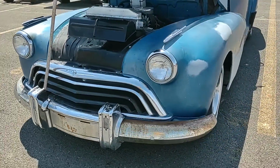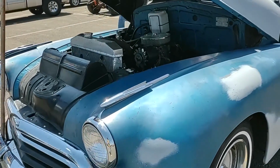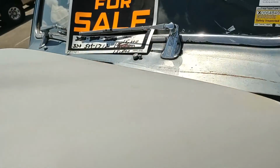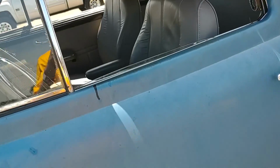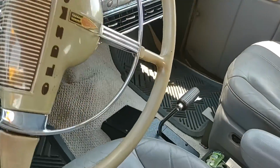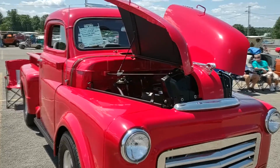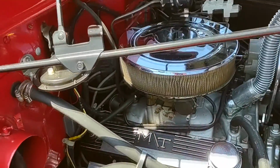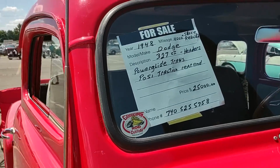What a fabulous car. Looks like it has a small block Chevy. Looks like they want $15,000 for it. Comes with bucket seats, floor console. Let's take another look at this thing, 1948 Dodge. It has a 327 Chevy engine with a Powerglide transmission.